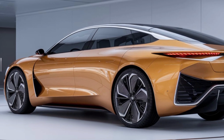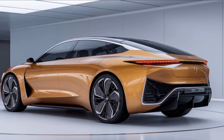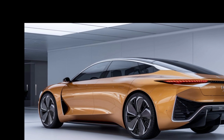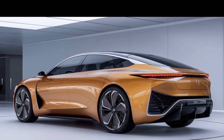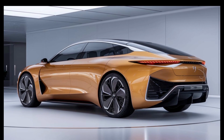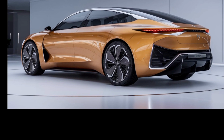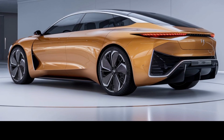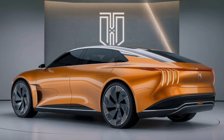When it comes to driving dynamics, the DS 9010 doesn't disappoint. It offers a refined ride with its adaptive suspension system that adjusts in real time based on road conditions and driving style. This ensures a smooth and composed experience whether you're cruising on the highway or navigating through urban streets. The car's handling is precise, and despite being a larger sedan, it feels agile and responsive, making it enjoyable to drive in various environments. Inside, the DS 9010 exudes luxury.